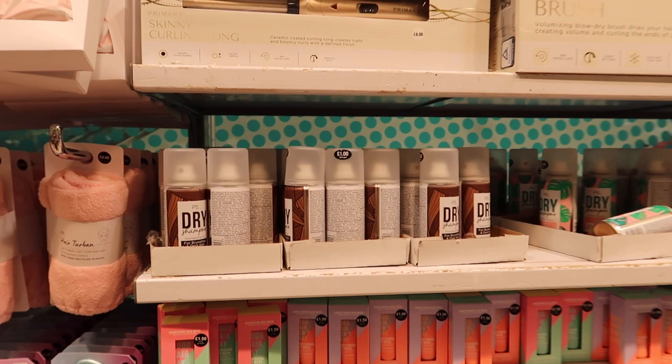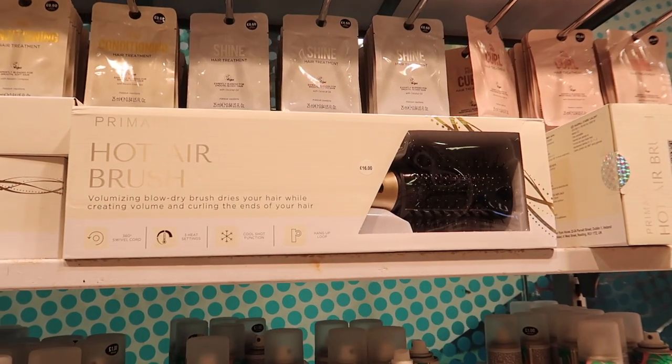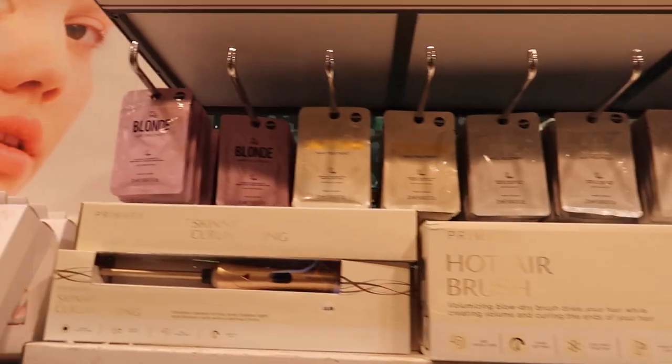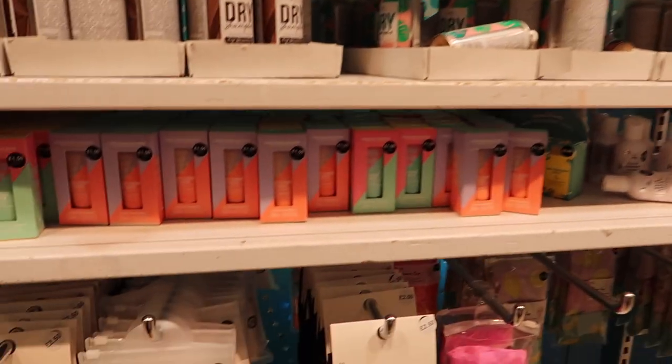They have got the brown dry shampoo in. I've still not tried this yet. Oh, my one broke of this, a hot air brush. It's only £16 as well. They've got packets of conditioning treatments up there. I haven't seen these before.